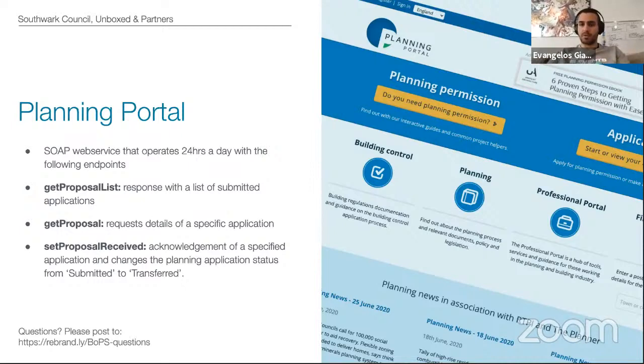This sprint, we also did a spike of Planning Portal web service documentation, and what we found is that they have 3 different endpoints that return Planning Portal planning application data in XML data structure using SOAP, which operates 24 hours a day. As you can see, the 3 different endpoints are the following: the get proposal list, which responds with the list of all the applications that have been submitted to them electronically through the planning portal.